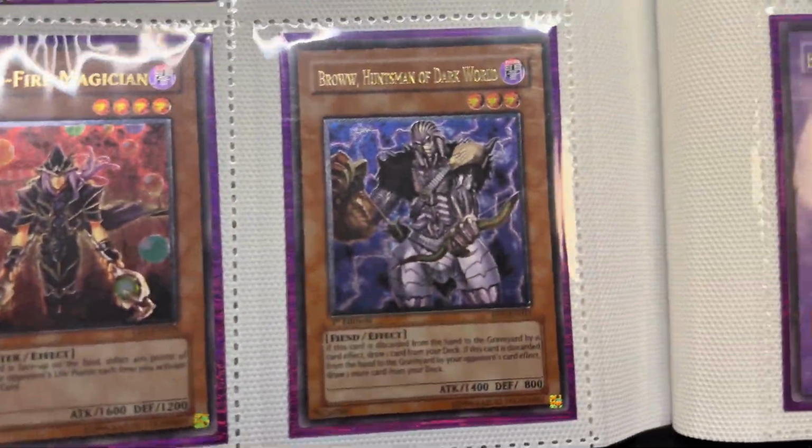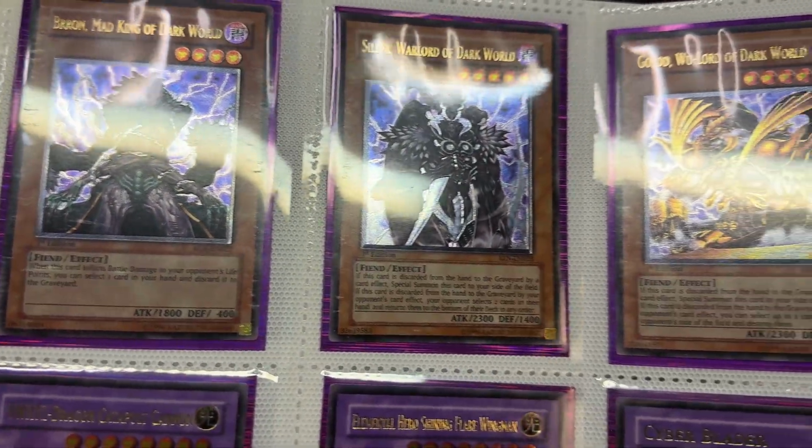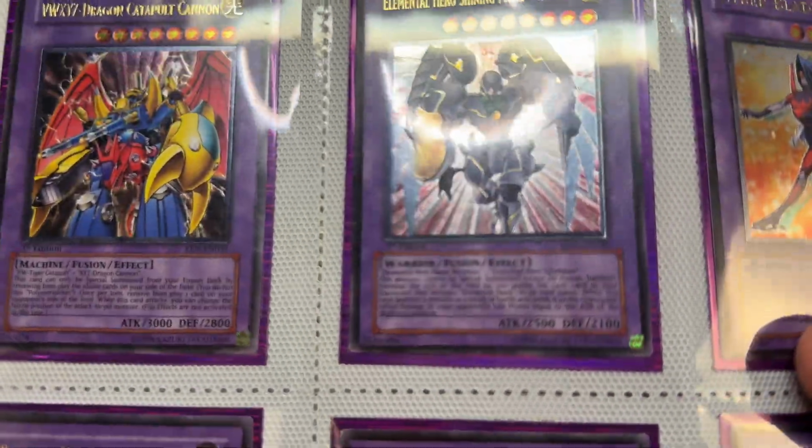It's insane, especially when you compare it to the North American print. And then going on to the next page, we've got some big ones. We've got the Brawn, Silva, and then Gold. These all look incredible in European print. And there's the biggest one of them all, guys.